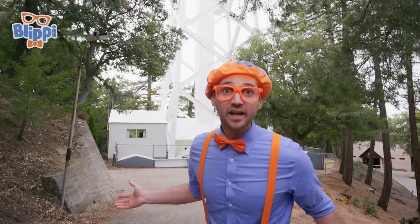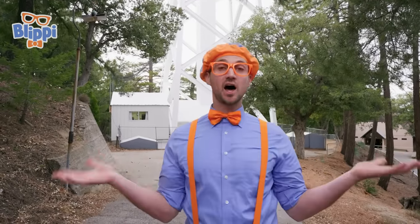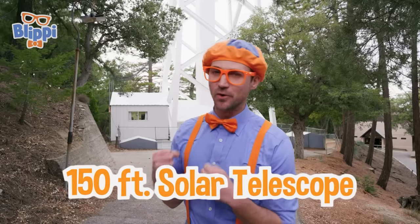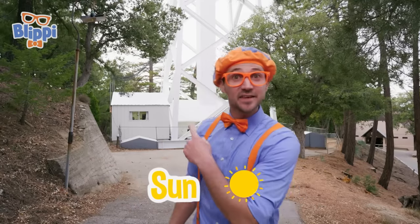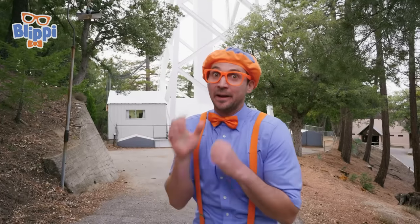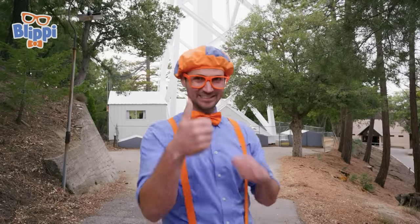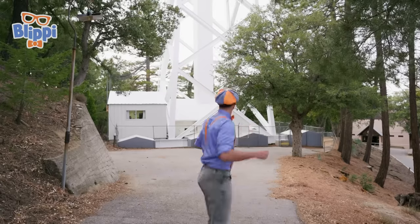Whoa, check it out, another telescope. And this is the 150-foot solar telescope. Solar means sun. Yeah, with this telescope, you can look at the sun. Okay, before we go in, I have to tell you, never look at the sun unless you have a solar telescope, okay? It's very important. It's not good for our eyes. Good job. All right, let's go.